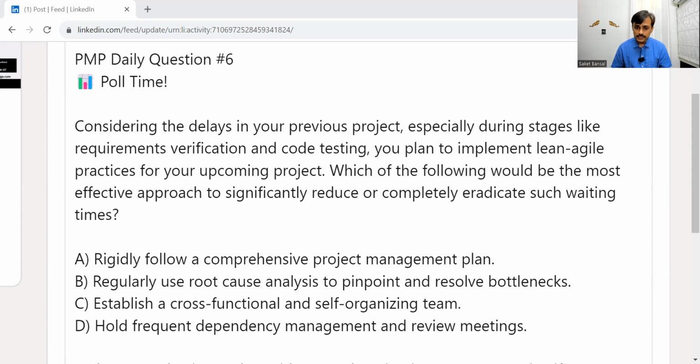Option B: regularly use root cause analysis to pinpoint and resolve bottlenecks. Good idea to have continuous retrospectives and lessons learned so that we can improve if something is not working. It's a candidate option. If we don't have a better one, we can say, next time we should have continuous reviews and retrospectives of our work rather than focusing on one way of working all the time. Yeah, looks good. We can use other quality techniques also rather than just root cause analysis, but that looks a good option.